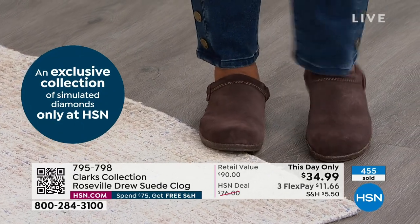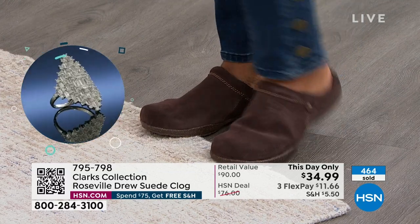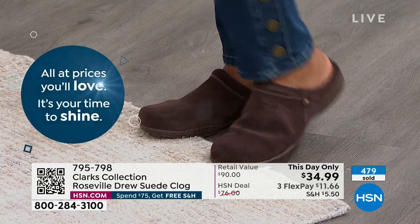Ladies, if you need a comfortable shoe, I found out the hard way when my husband was like, why are you so grouchy? And I'm like, my feet hurt. And you know, you can wear these around the house. I need something to wear around hardwood floors. Yes.